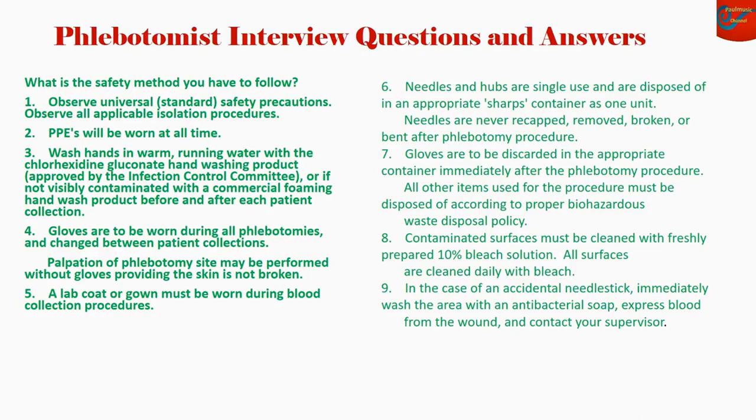4. Gloves are to be worn during all phlebotomies and changed between patient collections. Palpation of the phlebotomy site may be performed without gloves providing the skin is not broken. 5. A lab coat or gown must be worn during blood collection procedures. 6. Needles and hubs are single use and are disposed of in an appropriate sharps container. Needles are never recapped, removed, broken, or bent after the phlebotomy procedure. 7. Gloves are to be discarded in the appropriate container immediately after the phlebotomy procedure. All other items used for the procedure must be disposed of according to proper biohazardous waste disposal policy.